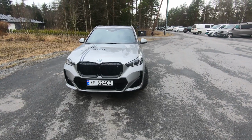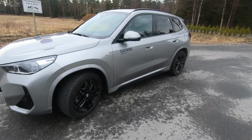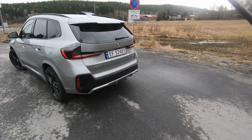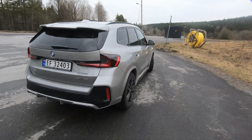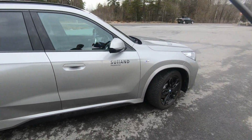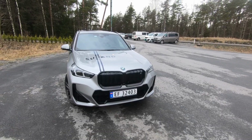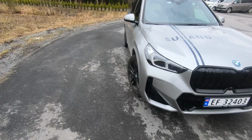So, well, it's a BMW with a closed-off grille. Big tires. It's basically what it is, isn't it? Well, yeah. It's not really all that exciting to look at. In fact, it's a little bit boring. But at least the grille is alright, and the front looks sort of balanced in a way. At least better than certain other things.